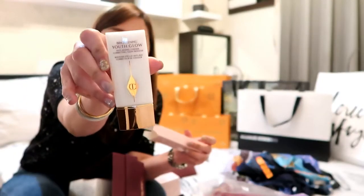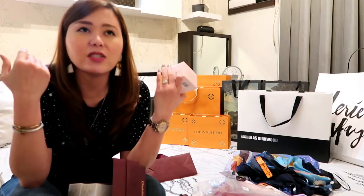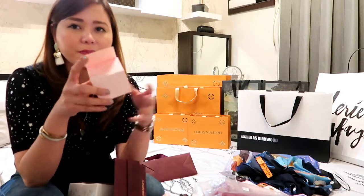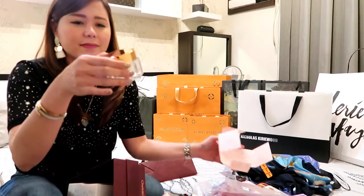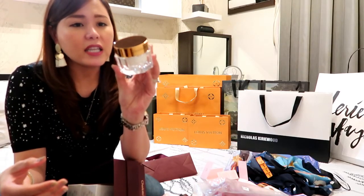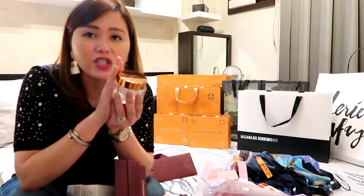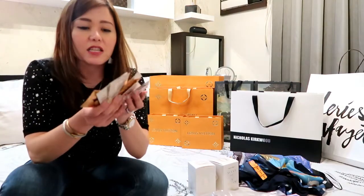So, this is what it looks like. Ang sinasabi niya, sa lahat ng models niya, ina-apply niya muna yung magic cream so that moisturized yung skin para kakapit yung makeup. So, this is the famous magic cream. Ang ganda niya. So, this is Charlotte's Magic Cream. Instant turnaround moisturizer with SPF 15. So, pang umaga lang siya kasi may SPF 15 siya. Yeah, that's it. I got some free samples.